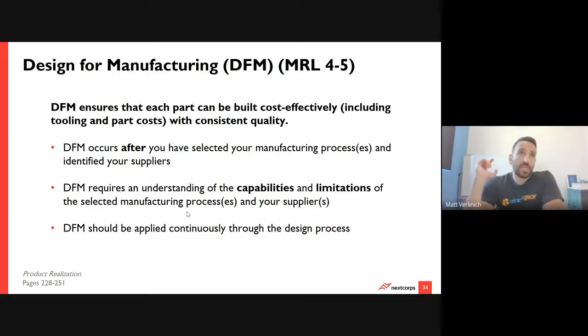So DFM can't begin to occur until you've already selected those processes, but you have to first prove out that your design meets your customer requirements before you can begin considering those things.